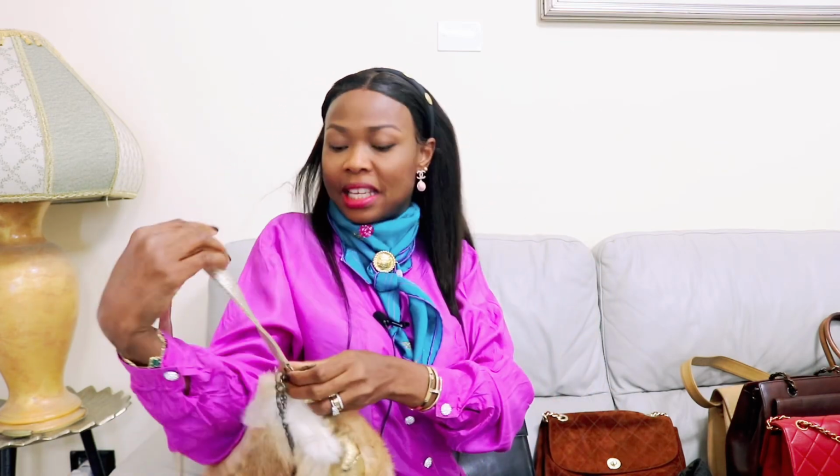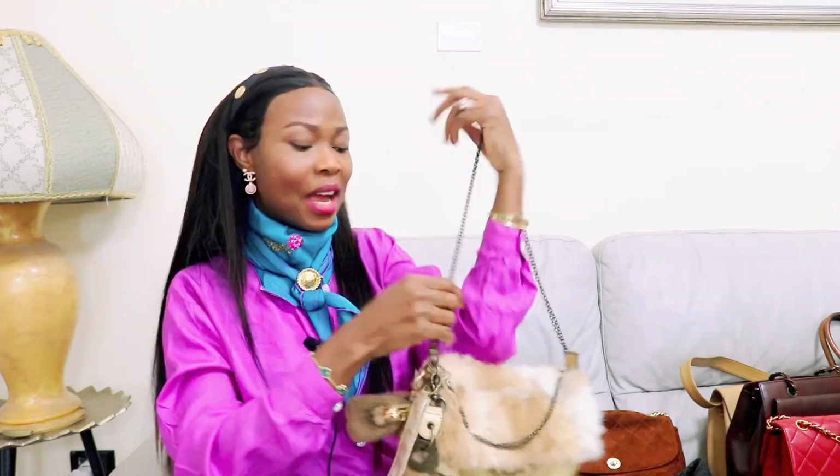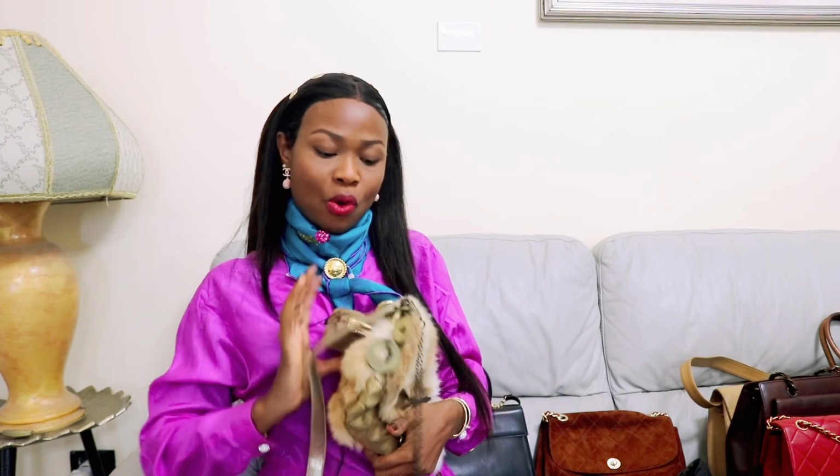If I do not want to carry it with the leather handle, I can take it off and carry it with just this and get going. I can't do it cross body, only at the side, or carry it as a clutch. It's so comforting, very cozy. It feels like a rabbit, you know.